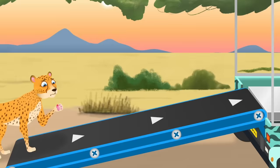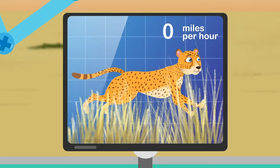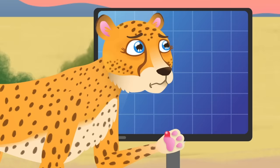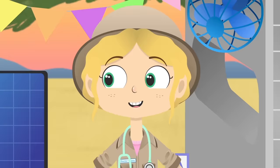Cheetahs are the fastest animals on land. They can run at a speed of 70 miles per hour, which is as fast as a car on the motorway. And they can reach that top speed in just 3 seconds. 1, 2, 3. Hello, Asher. How can we help you? I think I can see the problem. Have you been out running today, Asher?